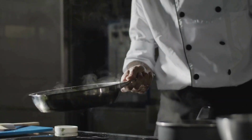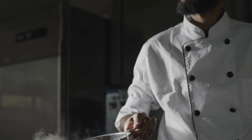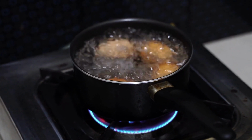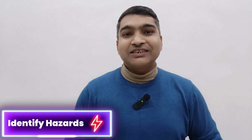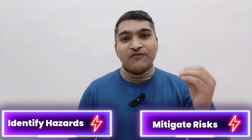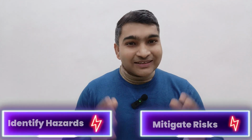Or think about cooking in the kitchen. Would you leave a pot of oil unattended on the stove, or would you turn it off before it overheats or you leave the kitchen? In both cases, you proactively identify the potential hazards and take the necessary steps or actions to mitigate the risk before something goes wrong. That is what we do during HSE observation or safety inspection.